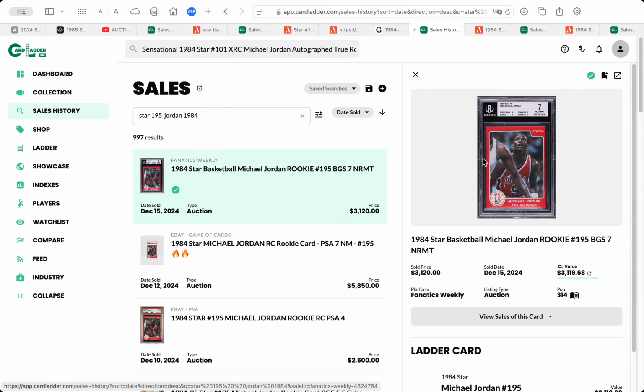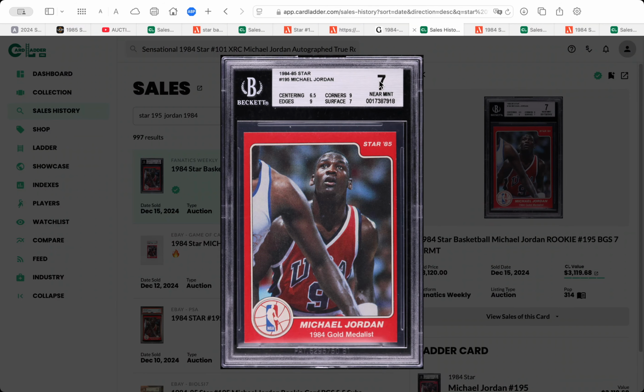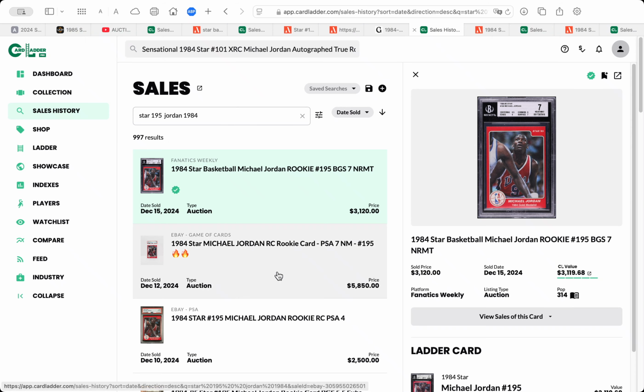And let's take a quick look at these cards here. So the 7, typical top to border heavy here. So top to bottom centering has the typical, what we're accustomed to. Then the right to left centering, you see this right edge here, border, extremely thin. That's why it went for $3,120.